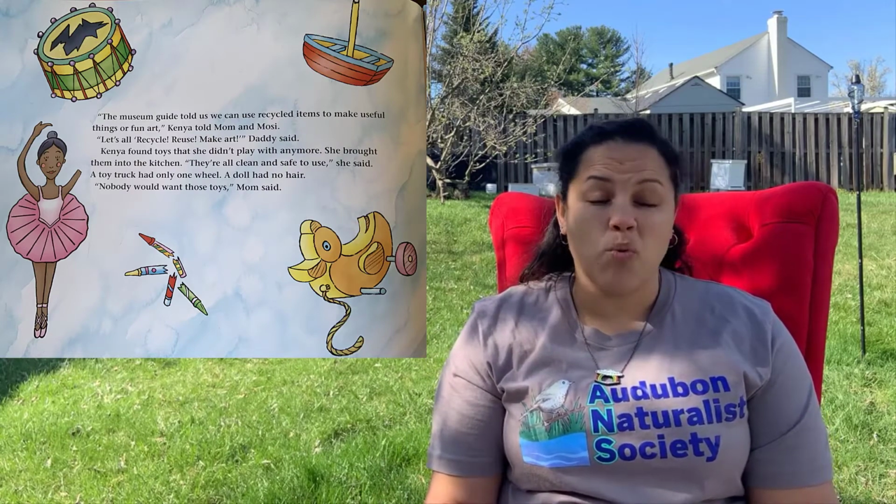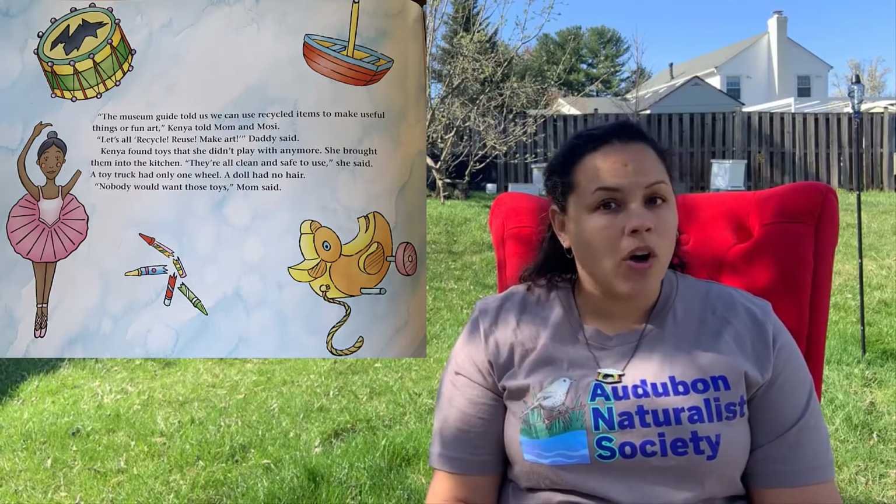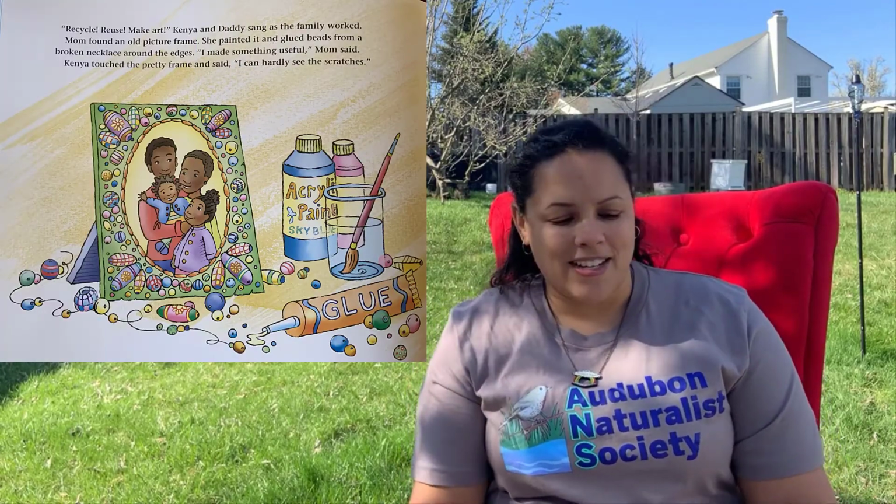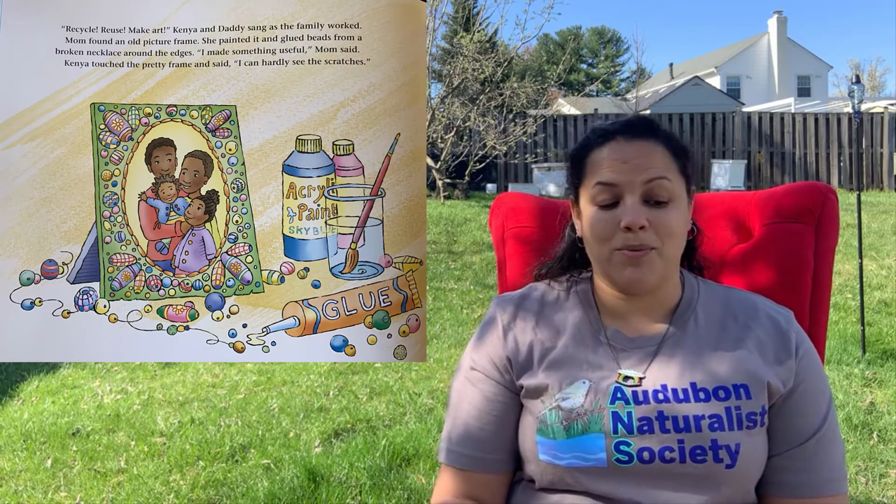A toy truck had only one wheel. A doll had no hair. Nobody would want those toys, Mom said. Recycle, reuse, make art. Kenya and Daddy sang as the family worked.